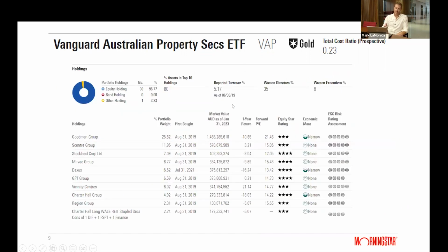Now, not only is this a very small market by companies, when we start looking at the index, and we're just looking at the top 30 in here, it's a small index, and you can see very, very heavily weighted to the top 10. Hopefully you recognize some of these names on here, but 80% of this is in the top 10. So very, very top heavy of an index, especially with one holding, Goodman, having over 25% of the index.